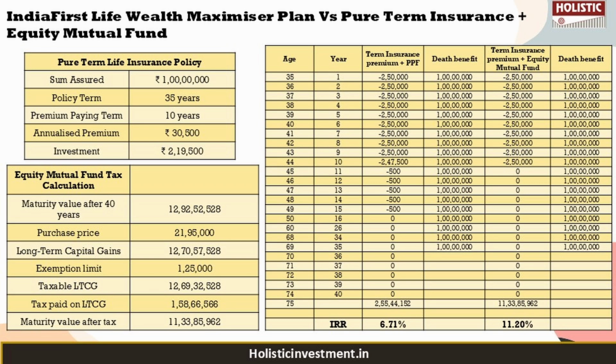So here for life cover purpose, we have opted for a pure term life insurance policy offering a sum assured of 1 crore, which is comparable to the Wealth Maximiser plan, and it costs around 30,500 rupees per year for a 35-year-old with a 40-year policy term and a 10-year premium payment period. That leaves us with 2,19,500 rupees annually available for investment.